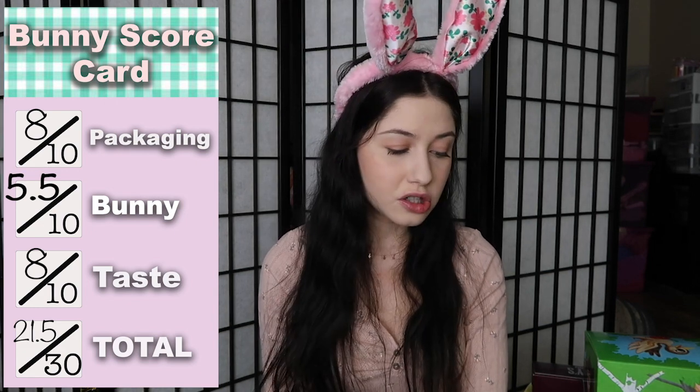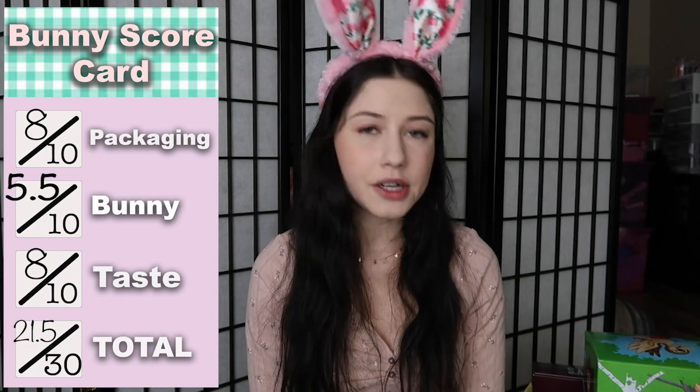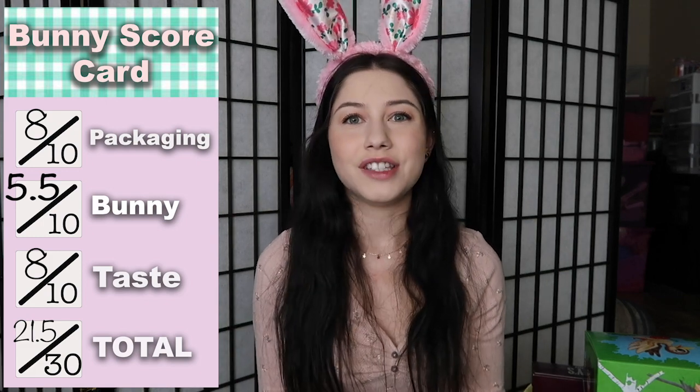It doesn't get full points because it still has a little bit of that waxiness. I don't know if it's just a milk chocolate thing or not, but it does have it a bit. But definitely, if I was choosing one of these bunnies to eat, besides the Reese's one, this is probably my second choice so far of bunnies that I would choose just to snack on. Next in the bag is another Palmer bunny.